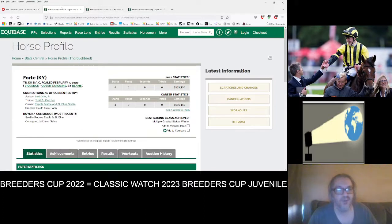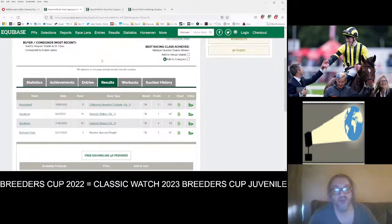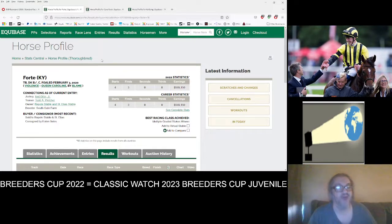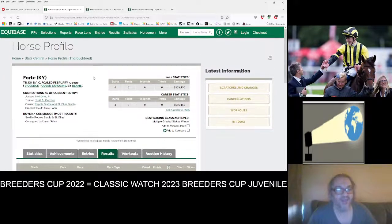The second one we have running for us is Forte, a horse that has also really done nothing wrong apart from losing in the Group 3 Sorrento Stakes when it was 4th. It has since also won 2 Group 1 races. The son of Violence out of Queen Caroline, a fascinatingly bred horse. The card should be appearing at some point as I discuss this horse. And this is another one I feel has a good chance of making his mark in classic company, and the card that is there will tell you why I think that.